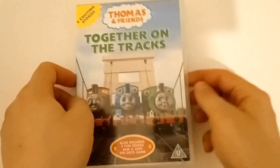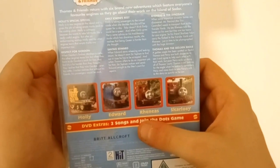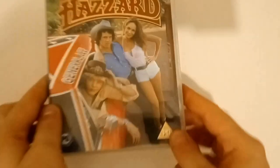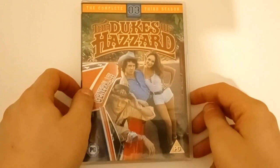Together on the Tracks, another Thomas and Friends. Yeah, season 9. Yeah. More Dukes of Hazzard. Yeah, like I said, great show. I'm exhausted. I want to be done. Now, this should be interesting.